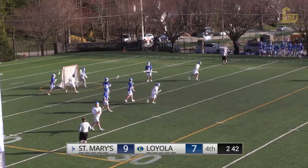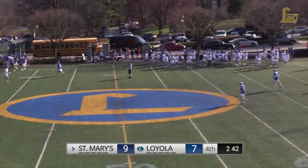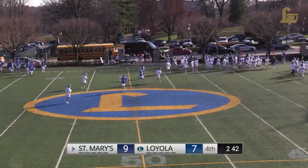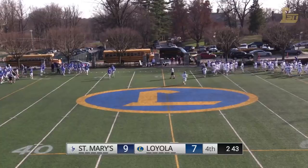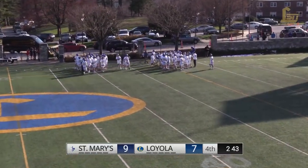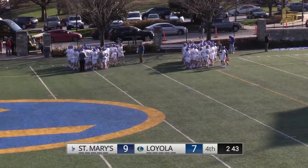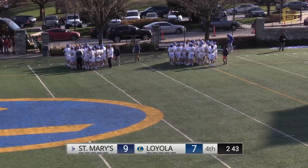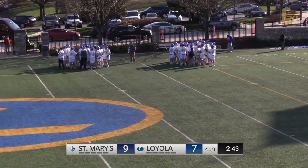And now we are going to get a timeout by the Dons. You sense a little bit of momentum shifting here. Dons will have an opportunity to bring it within 1. St. Mary's, however, is still up 9-7 with 2:43 remaining in regulation. Absolutely. That goal there by Chorus getting the bench back into it. And team in higher spirits now than they were before as they realize it's only a 2-goal deficit. 2:43 left. That's easily surmountable.